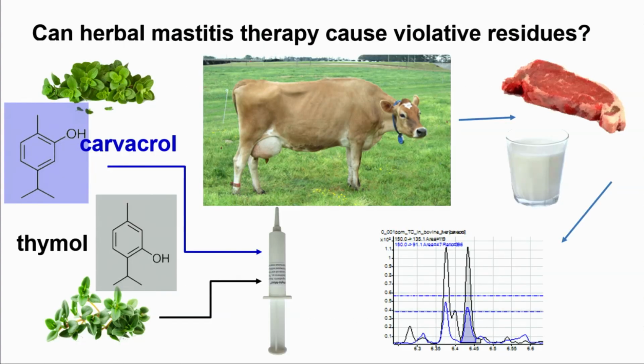So this is a quick snapshot of the study that we conducted over the last 2 years at North Carolina State University. The question we had was, can these herbal mastitis products result in violative residues? Well, these are known as generally regarded as safe substances, and basically they're seasonings for most of them. Thymol, carvacrol, often are products that are relatively safe.